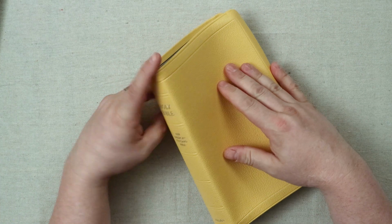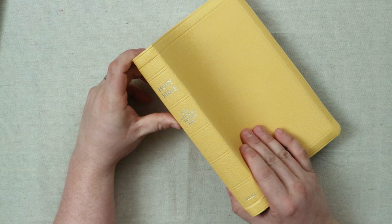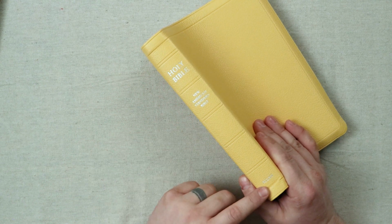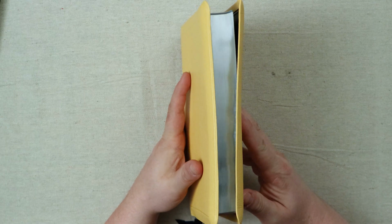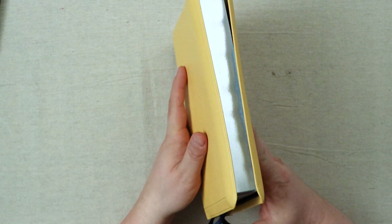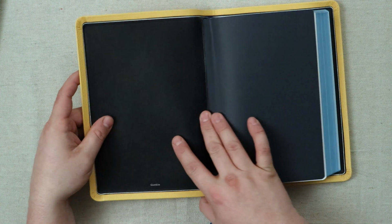This Bible is bound in this beautiful canary yellow natural grain goatskin. It has silver imprinted on the spine with silver gilding and trim. The liner is this beautiful navy color, and it has these textured cardstock end sheets. And this is an Allan First Edition by Royal Youngblood.